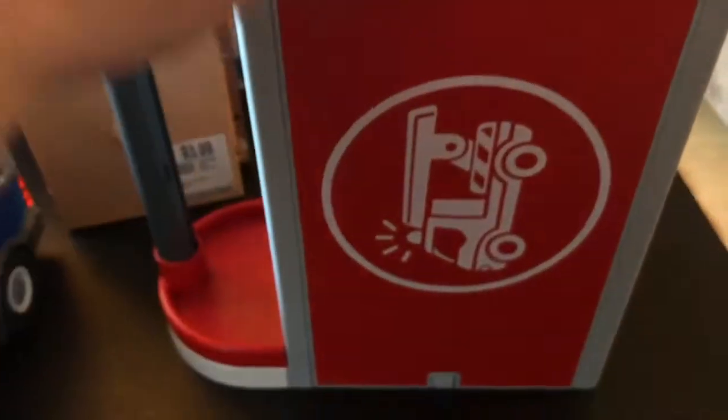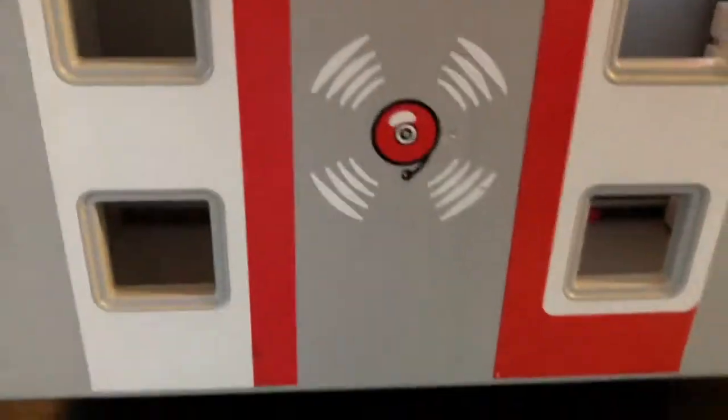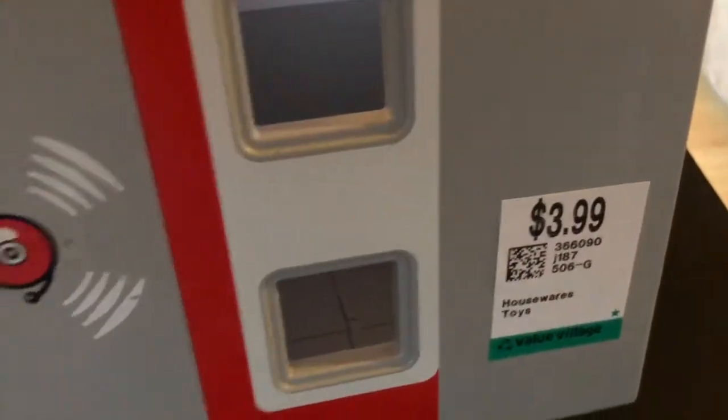I'm not quite sure. So yeah, if anybody knows what that is, let us know in the comments below. Not quite sure, but still, it looks like a cool little carrying case. You could put your guys in there and see. There's a fire alarm. So I don't know. It was $3.99 anyway. So okay, let's put all that down so I can show you the stuff at the back here.